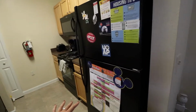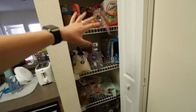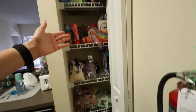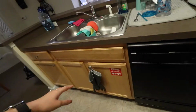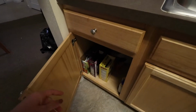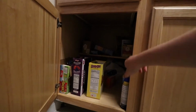We've got a fridge, a lot of space here, some cabinet space here that does close, but we normally leave it open, but this is your cabinet space. There is space up there, including space up here to put stuff. And then we have some more cabinets down here. So down here we have cleaning supplies. And then this cabinet is kind of like my food cabinet. You can see there's a little shelf back there. There's a lot of room down here.